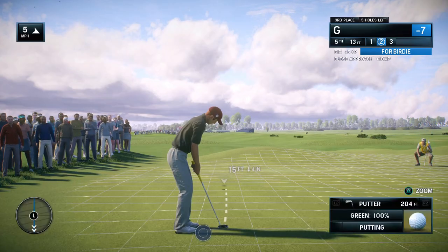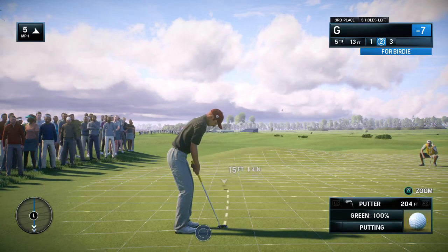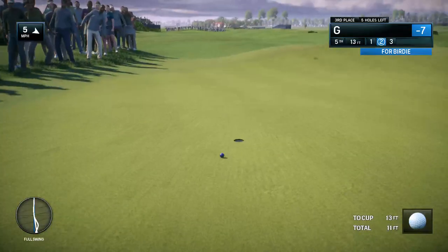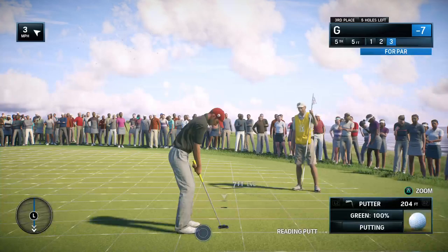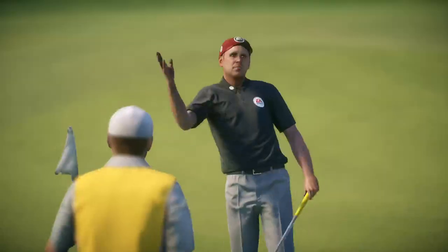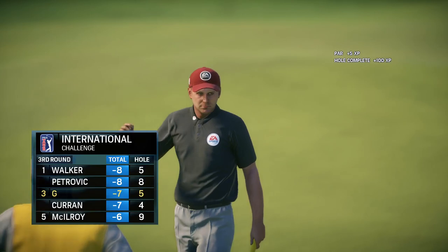So coming off the birdie on the previous hole, a chance now for yet another one. And momentum all in his favor. Not really. Now, putt for par. Standing over this putt, concentrating on the read. Now, that's a good par there, Rich.